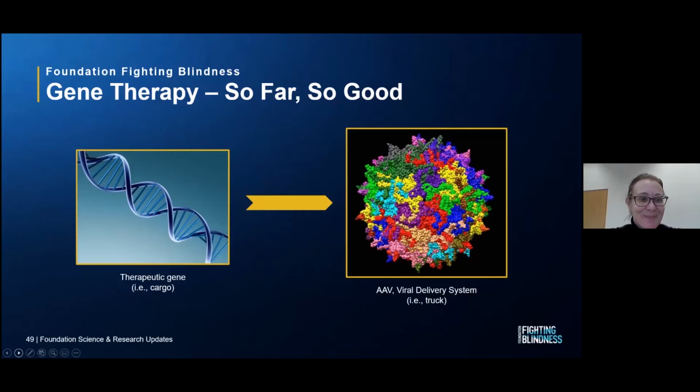But what researchers envisioned decades ago was delivering new copies, healthy copies of the gene in question to replace the mutated gene. So replace the bad copies with good copies. And that's what's worked really well thus far in human studies. And the way that's being done in most cases is that researchers are engineering viruses. They're like containers to deliver the genes into retinal cells.